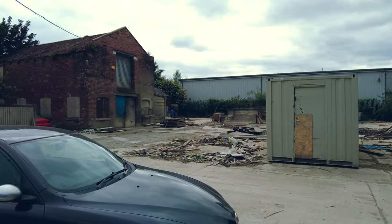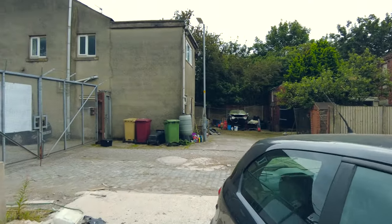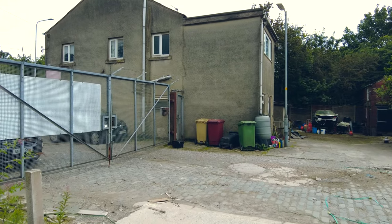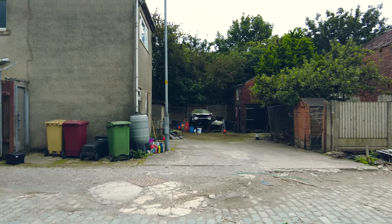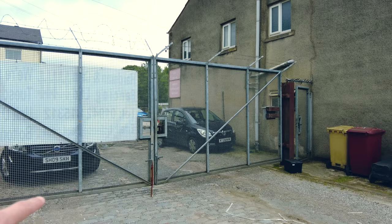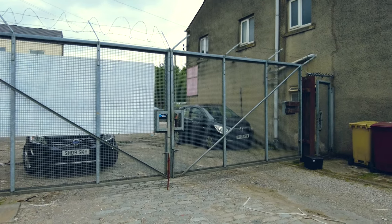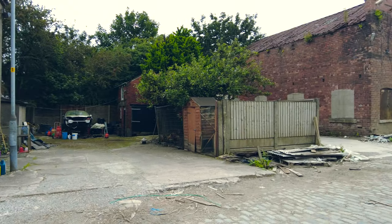I know it's a bit different, this one, guys, but I just wanted to show you because we've got to have some kind of record of it. It's industrial heritage, innit, and it's just going to end up being erased from history. But the cobbles we were telling you about are these ones here. And as you can see, they've literally been there since the early 1900s.